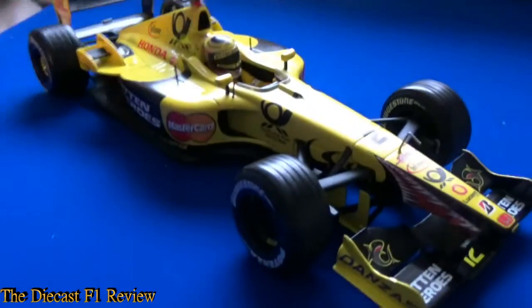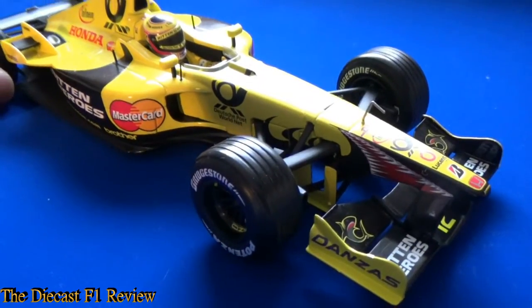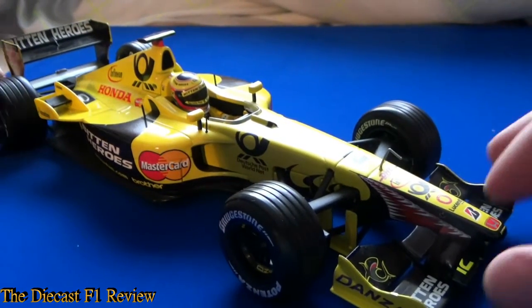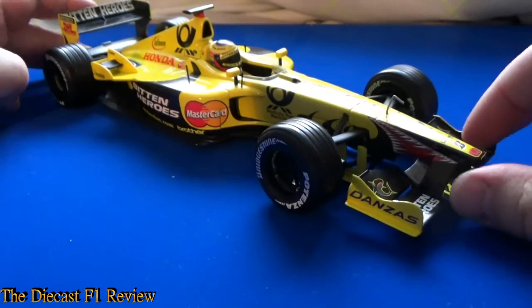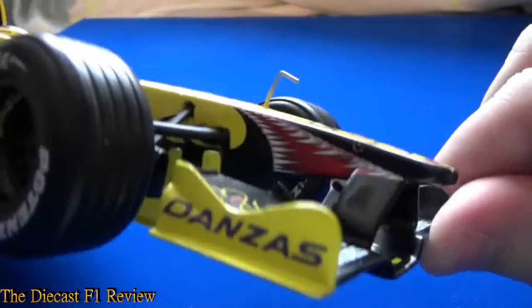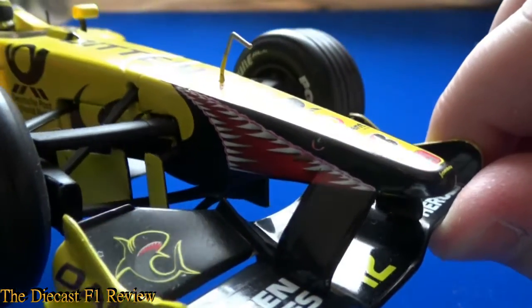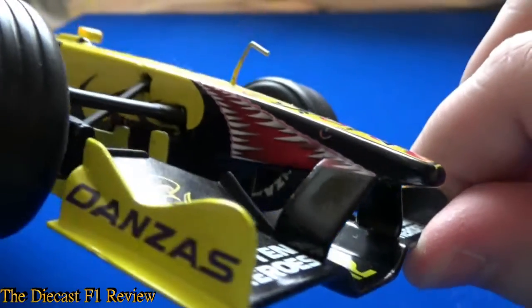Turn around. Any way you look at this car, it is a good looking machine. Despite the colour, not a lot of people do agree with the colour, but it does stand out. Very nice looking. You've got the shark on the nose. I know when they launched the car, the shark on the nose was a bit smaller, the mouth wasn't quite as open, but they made it bigger just to make it look a bit more intimidating.